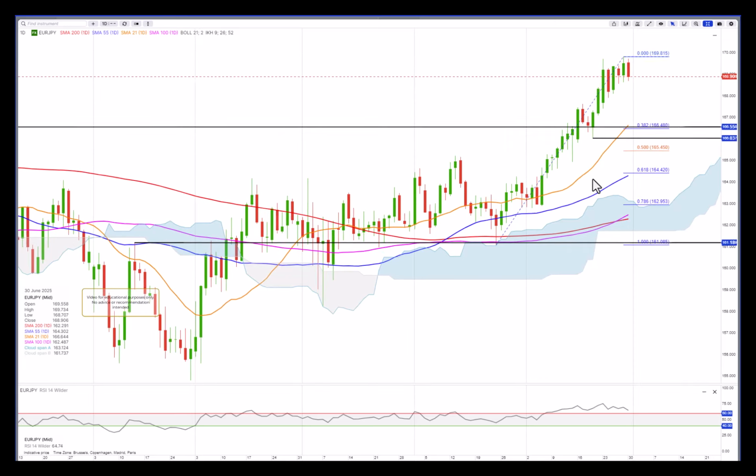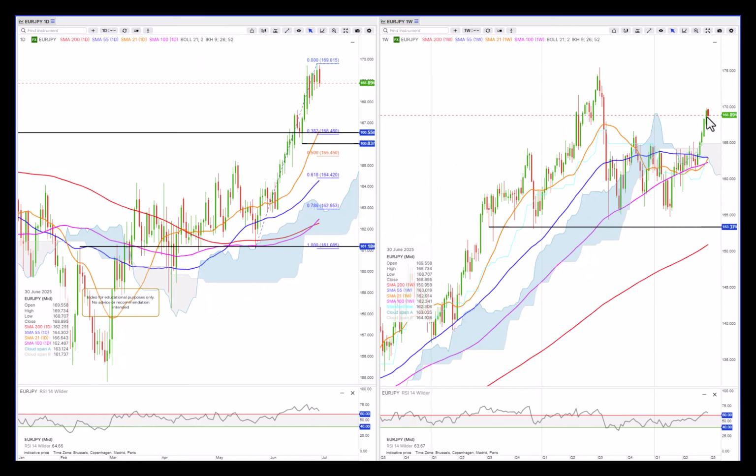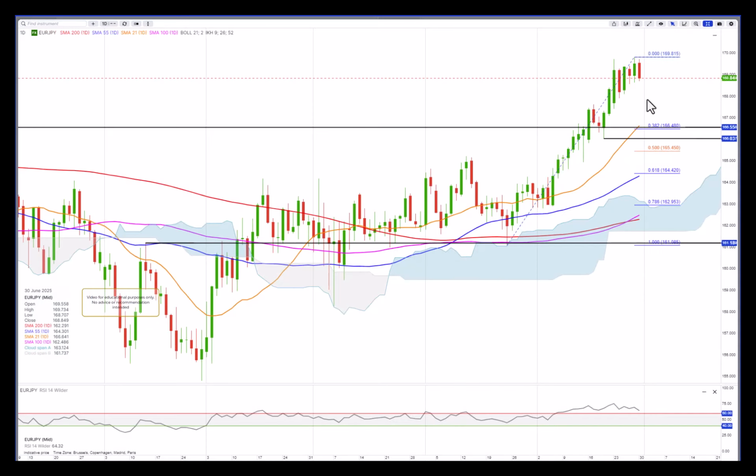The euro yen dancing sideways here, just below 170. We are in a bullish trend though. Here on the medium term also, no divergence on the positive RSI. There's a slight divergence here on the daily RSI, indicating short-term trend exhaustion, maybe a little bit of a setback, so I'll be cautious being long unless it suddenly takes out the peak here at 169.81. Then I think we could see a little bit of a push higher.